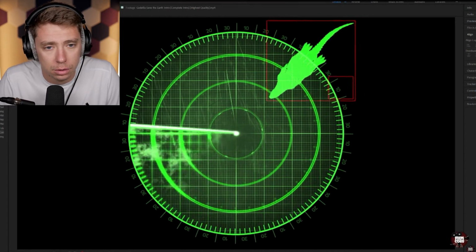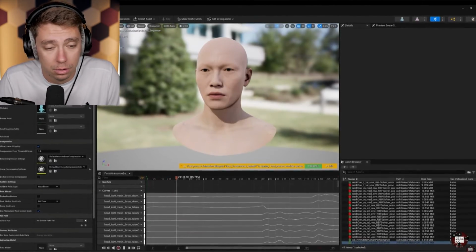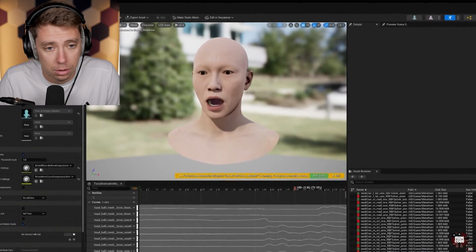I made the sonar instead of After Effects and added it to the scene, and the last step was the facial animation, which I really want to delve into more in a future video.